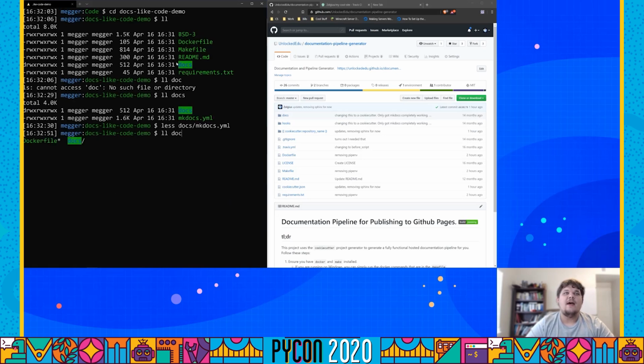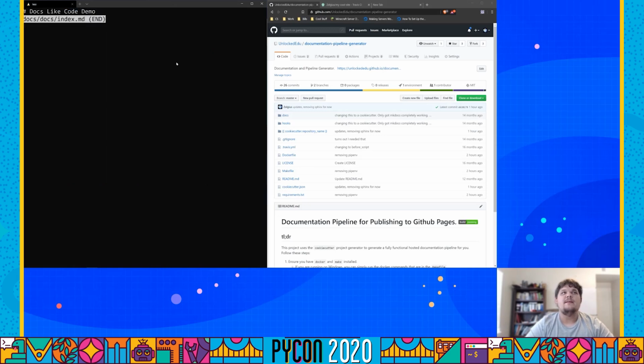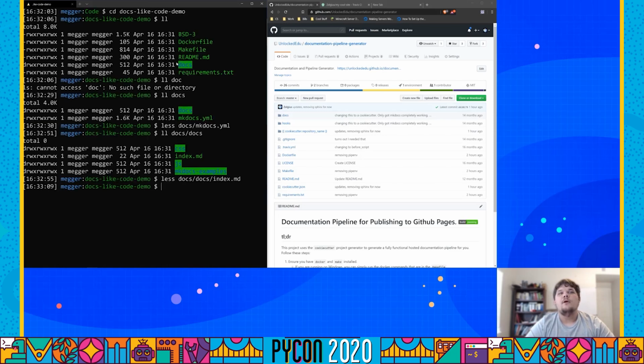And then inside of our docs directory, we have the CSS and JavaScript directories for custom CSS and JavaScript, as well as an index.markdown, which we can look at, which basically just has a really simple docs-like code demo title in it.